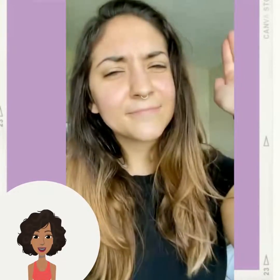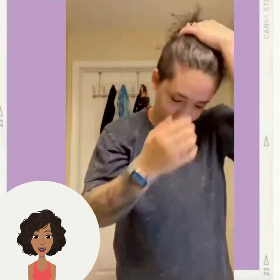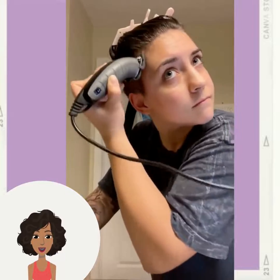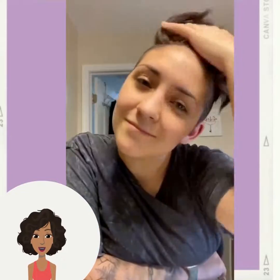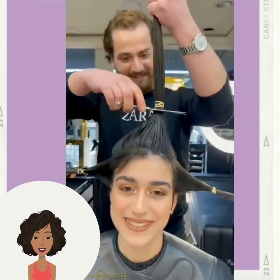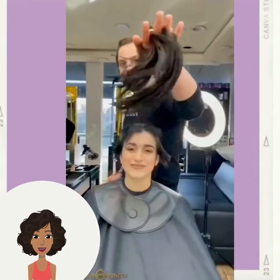Heading into look number 2, we see a hair transformation. It's like she decided to get a beautiful pixie undercut. And then we see the styling of this pixie cut. Gorgeous. So then we have another long to pixie hair transformation. So we can't see the client's exact length of hair, but it looks like she had pretty long hair to begin with.